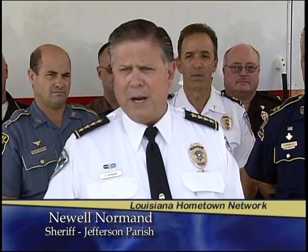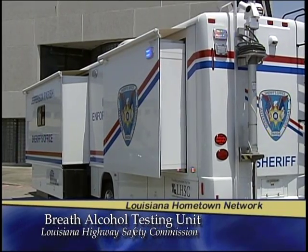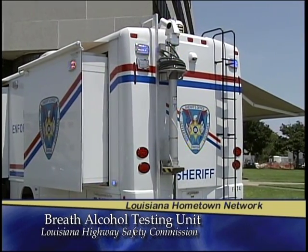This is a key ingredient and a component part to a lot of what we do with our DWI checkpoints throughout the parish of Jefferson. It helps us with our checkpoints. As you can see, it's a fairly large vehicle, and especially now, and we have a representative from the DA's office here as well, Norma Broussard, with our no refusal DWI checkpoints.